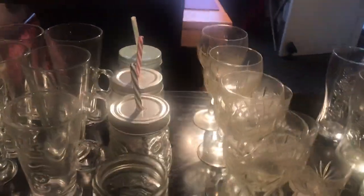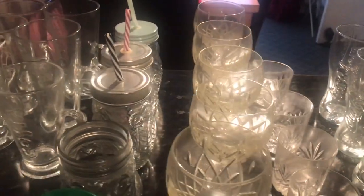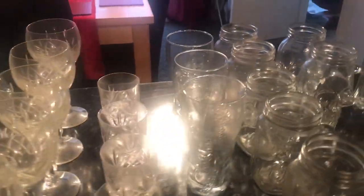So I'm just going to move these over here out the way. Let's try not to jolt you. And then I can move the rest of the glasses up. So that's get rid of.